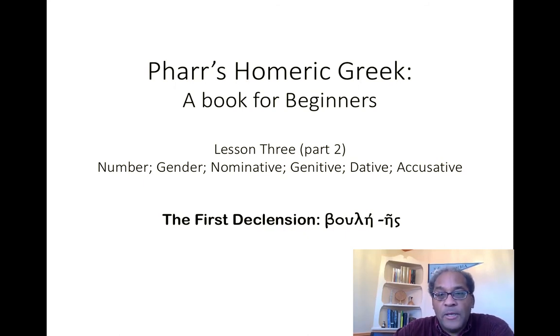for beginners. Today we'll be covering the forms of the first declension nouns using boule as our example, the notions of number, gender, and getting more specific about the meaning of the cases, nominative, genitive, dative, and accusative.